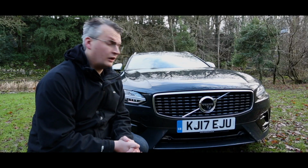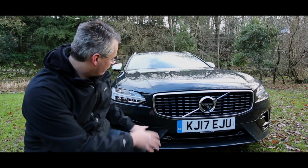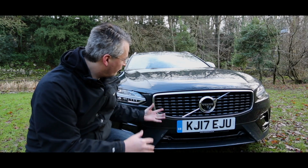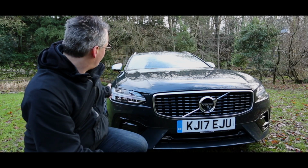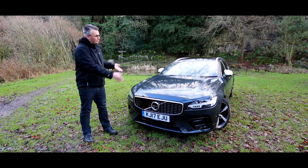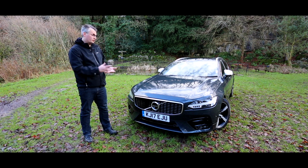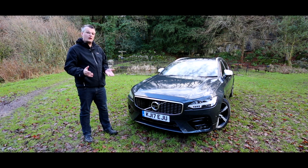Taking a look at the front of the car, you can see this sporty styling. R-Design looks. You've got lots of glossy plastics, you've got these perfect sculpted lines. You've also got the Thor hammer headlamps. You've got daytime LED running lights. You can also see from the front, it's got the flared arches to give it that sporty look, which obviously goes hand in hand with the R-Design.